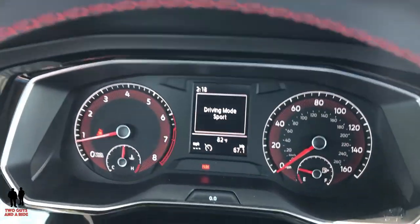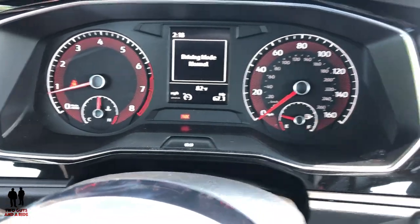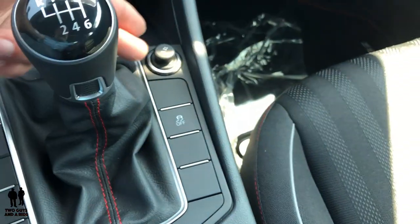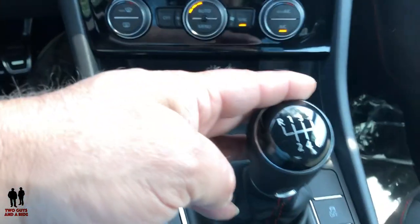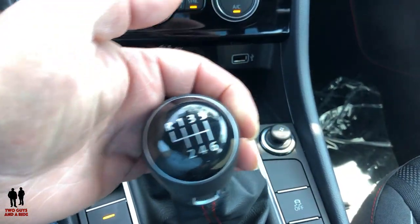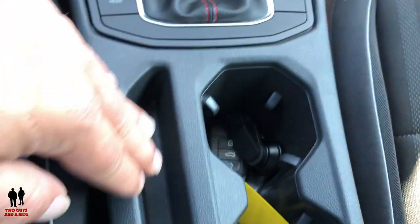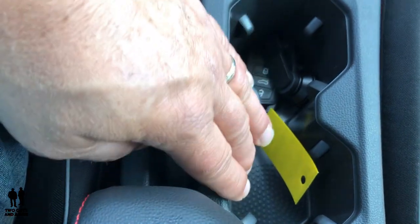Okay, and again, they show up here as well. All right, now, this is traction control on or off, and then you have a 12-volt outlet right here. Beautiful, 6-speed with reverse manual gearbox. It's a nice handle, easy, grippy, works well. You have a little extra storage right here. You have dual cup holders right here.